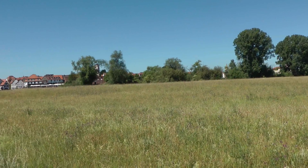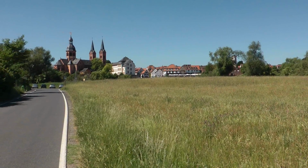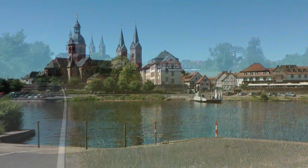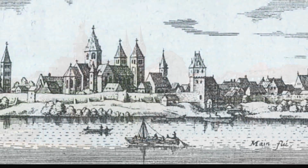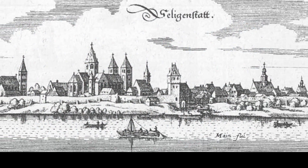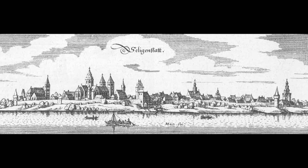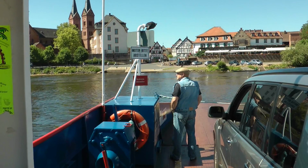Perhaps one of the most startling sights that this part of Germany has to offer is the view from the east of the town of Seligenstadt. It was built on the Main River and didn't expand across it. As a result, the view today would be familiar to a time traveller from the 17th century. It's miles to the nearest bridge, but a ferry will take you right into the heart of the old town.